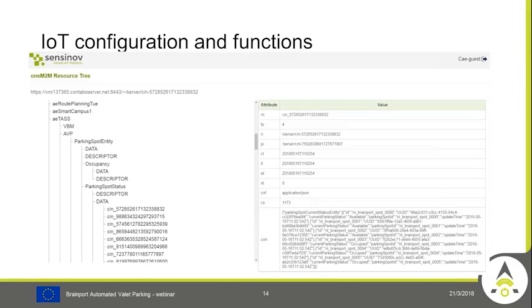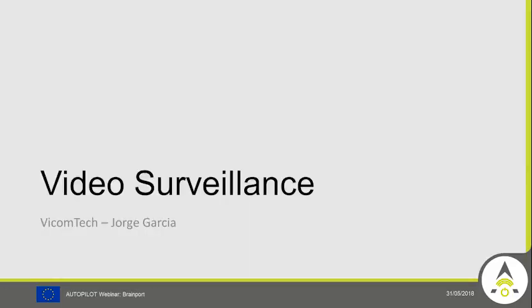And the next slide just shows how this data is stored in the different containers in the oneM2M platform. So you can see that this AE task is like a big container, and inside that we can put a new container called AVP, and there another container called parking spot entity, and there the parking spot status. In this parking spot status, all these content instances about the updates of the parking spots are coming.